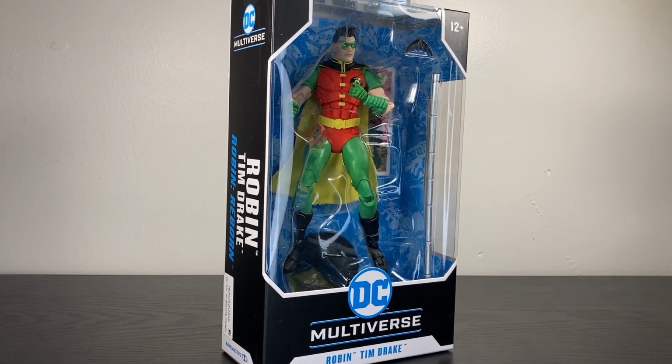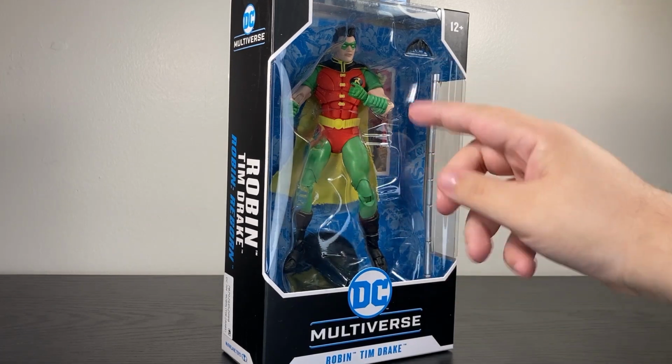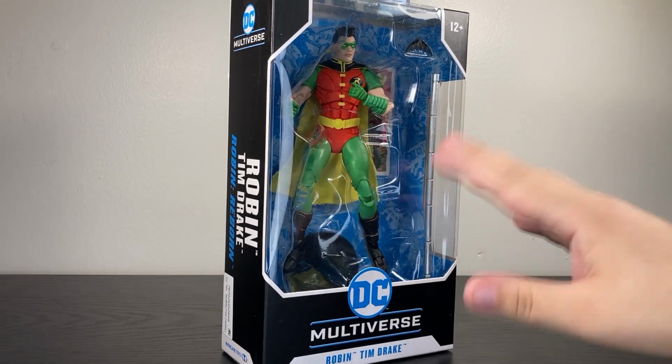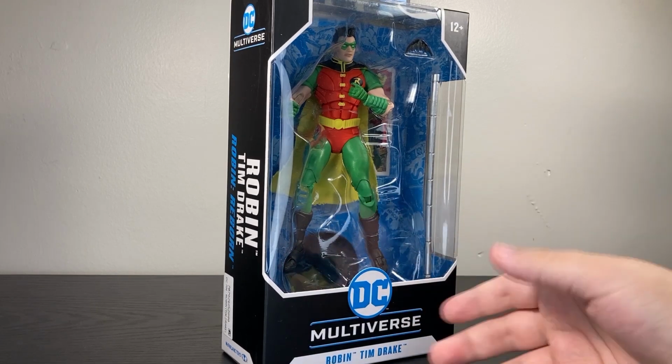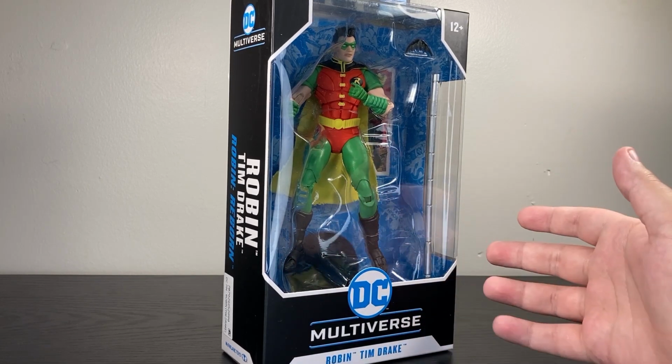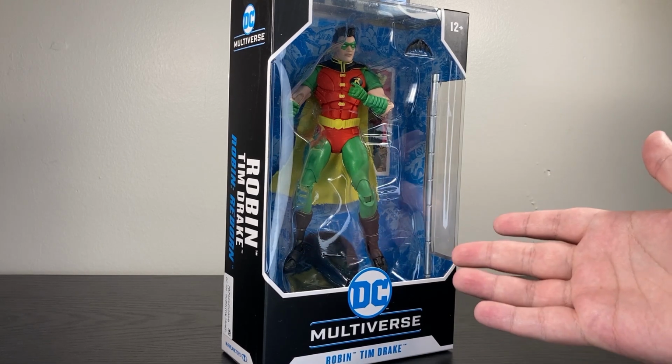From McFarlane Toys DC Multiverse, this is their Tim Drake Robin. They did do two versions of this Robin. One has black gloves, a little bit more black in the costume overall, that's the variant. This is the standard release, this was Tim Drake's original Robin costume. I do kind of like it when there's a little bit more black involved, but at the same time, this is the Tim Drake I was able to get.